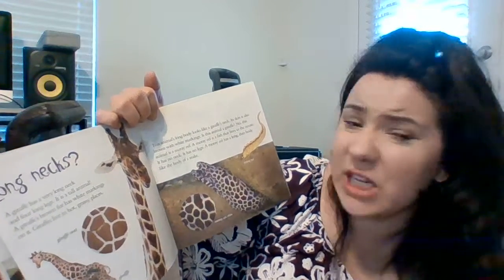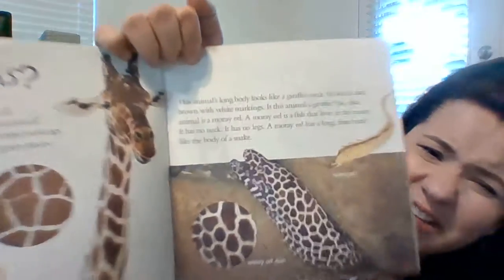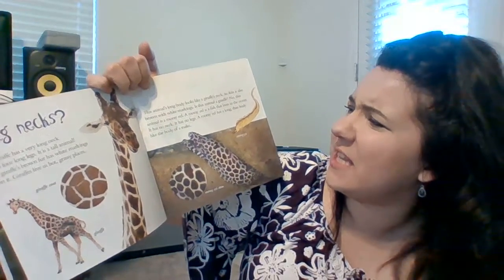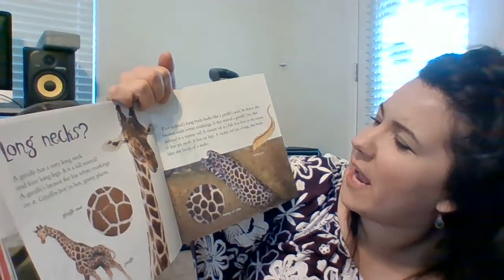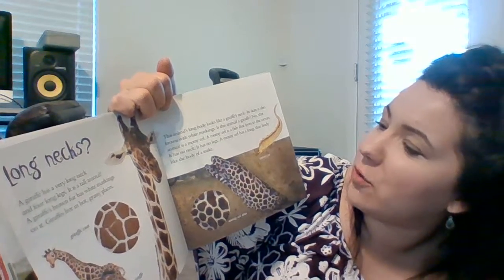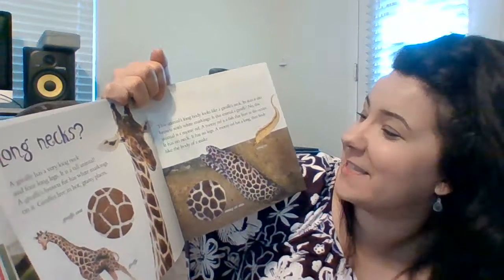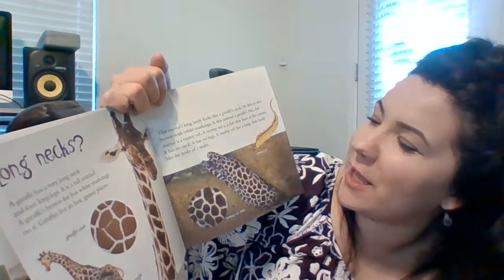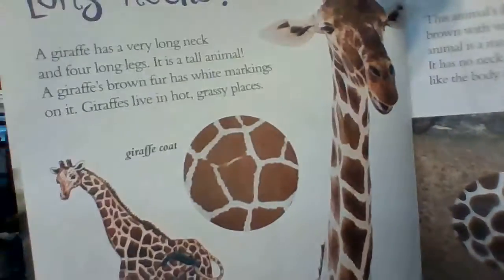This animal's long body looks like a giraffe's neck. Its skin also is brown with white markings. Is this animal a giraffe? No, this is a moray eel. A moray eel is a fish that lives in the ocean. It has no neck. It has no legs. A moray eel has a long, thin body, like the body of a snake. But the pattern and markings are similar, which is interesting. But they're totally different animals.